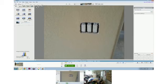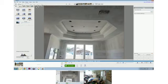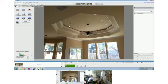These are the switches. This is the thermostat for the air conditioning unit. And you can see this is what the house looked like maybe about a couple weeks ago before it was painted. See, there's just holes in the wall where the recessed cans will be and the fans. There's some wires sticking out here. And this is what it looks like now. So you can see all those holes now.